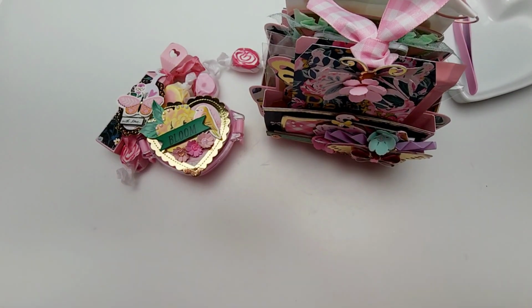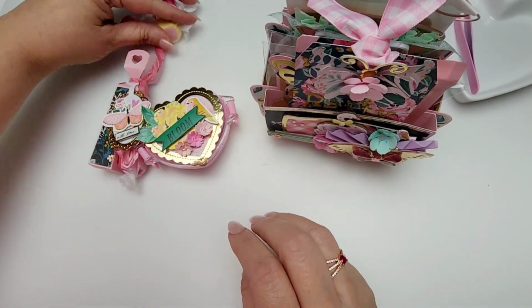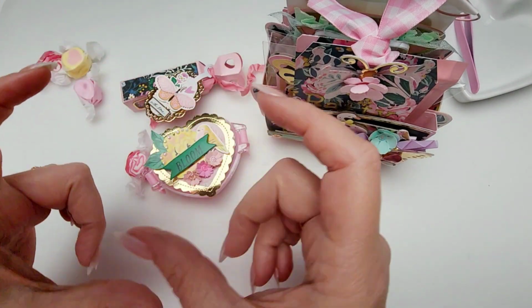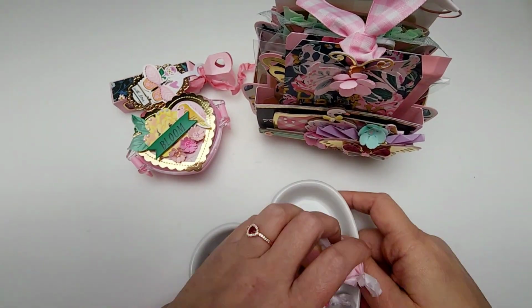Today I do not have my iPad charged, you guys, and I don't know where my charger is. So I have my phone really close to everything because I have it right here in front of me so I can see and make sure I have everything in frame. So maybe you'll get a good look at everything, a better look than we normally do, right?